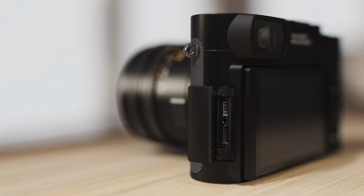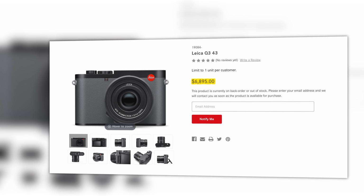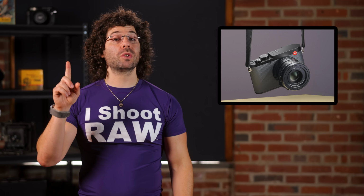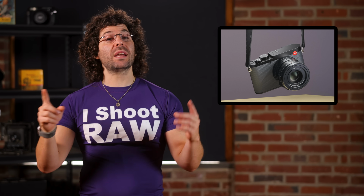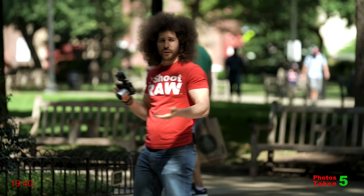If you'd like to pick up a Q3 43, it's priced at $500 more than the Q3, coming in at $6,800. Now, I personally wonder who's going to be the douchebag that decides to put two of these cameras around their neck when they go out and do a shoot.